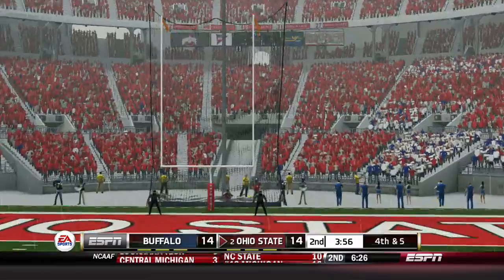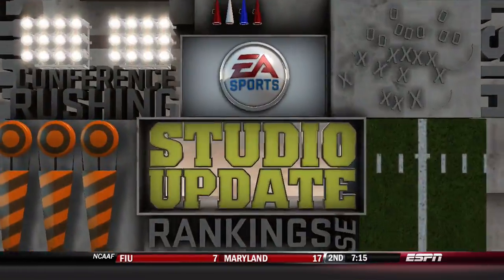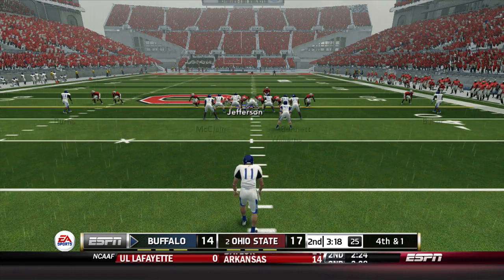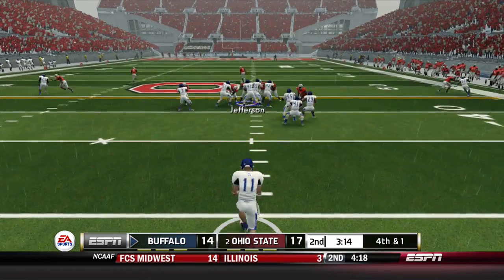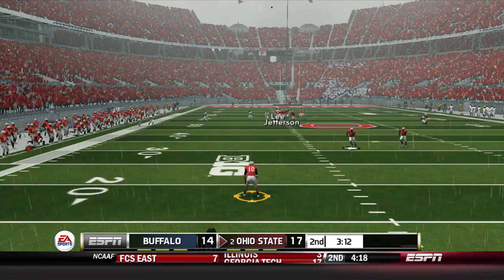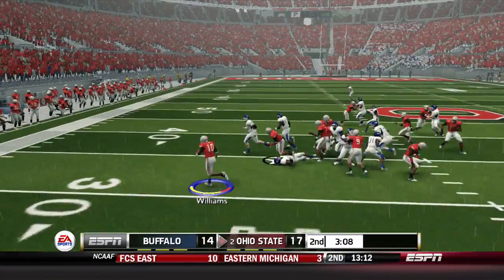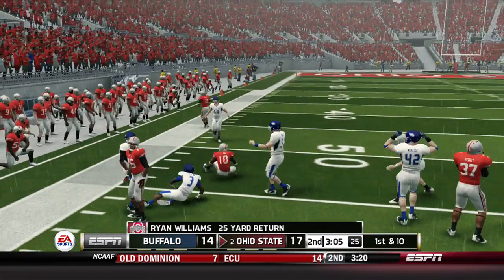The kick is up, and it's off the upright, and it's good. Williams is the deep man awaiting the return. He fields the punt at the 20. He's taken down at the 45.